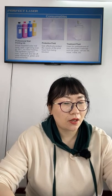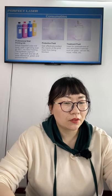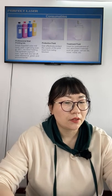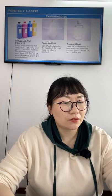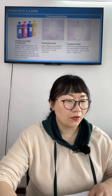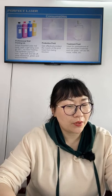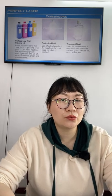It adopts imported color mill base and won't get icing even at minus 30 degrees, no need for heating. The synthetic pigment ink won't get fit and fall off. It has wear resistance, and is green and environmental. It is safe to use for kids' rooms and for decoration.